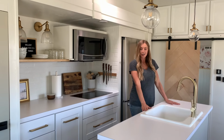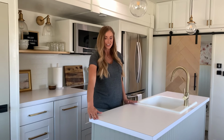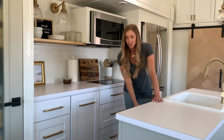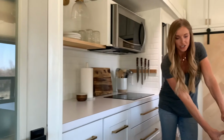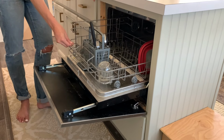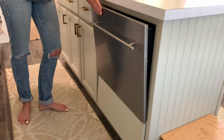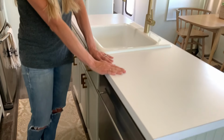Speaking of which, over here on the island, we did extend the island over just a little bit to make room for a dishwasher. So the dishwasher is a drawer style dishwasher. It just pulls down like this, and then there's one little drawer inside, which is perfect for our needs. Having a dishwasher was kind of a must have for us.